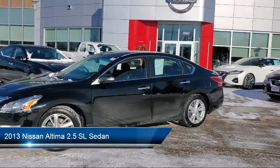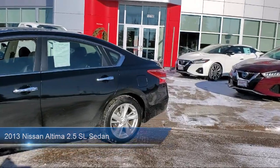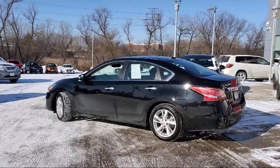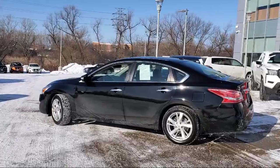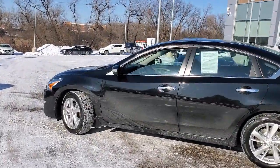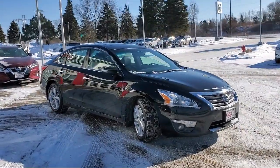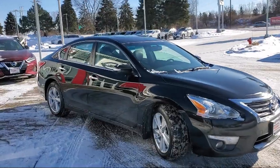It comes equipped with technology package, split fold-down rear seat, Sirius XM satellite radio, moonroof, leather appointed seat trim, keyless entry, fully automatic headlights, dual front side impact airbags, heated front seats, and much more.